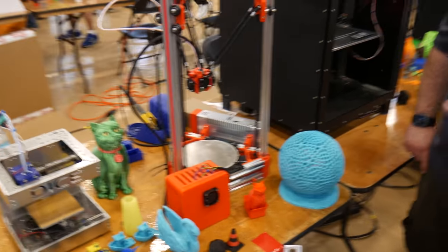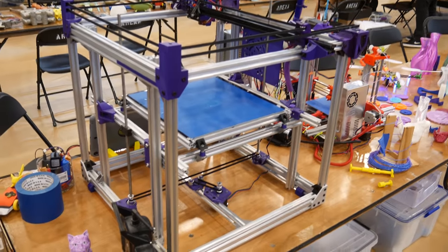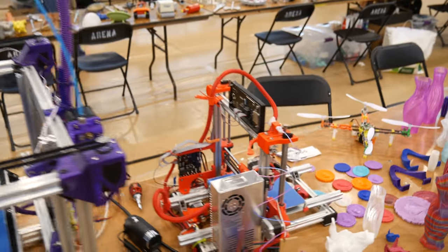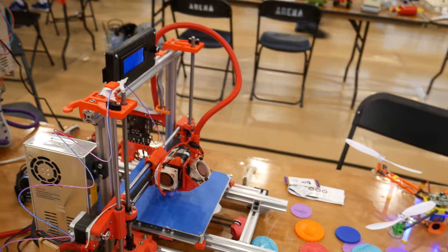I also got the DIG Plus. Hello. Hi. The DIG Plus, I bought that at Microsoft. There's some strange pictures. Some custom builds, I think.